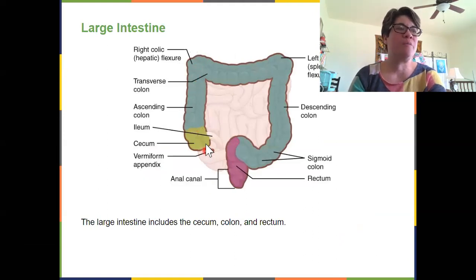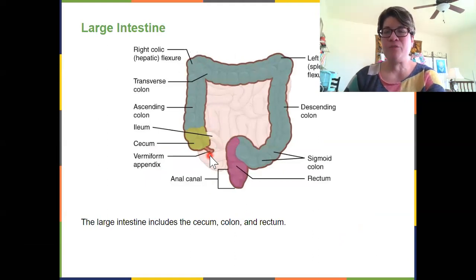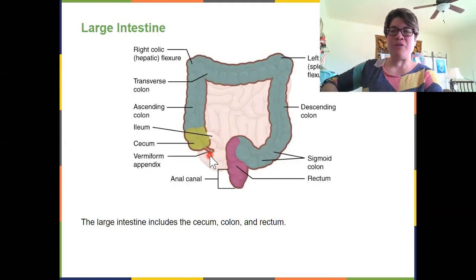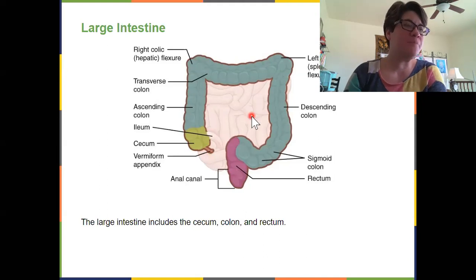So your appendix is going to be on your bottom right side, and if you have acute pain there, a few inches below your belly button in that area, that might be appendicitis. It's really sharp and acute. I've never had it. And then it wraps up under your ribs and comes down and wraps around to your rectum. And that's right here, the rectum and the anal canal.